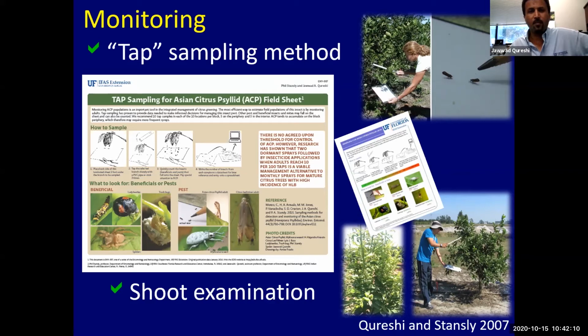So you can use this tap sampling method. It's very easy. You have a laminated sheet, a white sheet on a clipboard, which you place at random locations in your tree canopies, and they use a short length of PVC pipe to tap them 3 times, and you will see that the psyllids will fall on to the sheet, and you can easily count them. You can also see some other insects like citrus leaf miner, although they are more active and they can fly away quickly compared to the Asian citrus psyllid, but still you can get the idea if you start seeing the adults there.